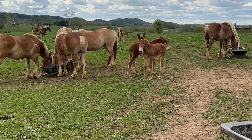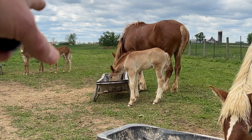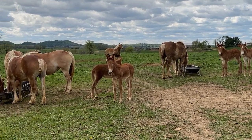Her back to the barn and put her on some alfalfa. You got some Belgian foals and some mule foals out here. Is that a Belgian foal there? It is, yeah. And there's another one over there in the barn. Yeah, and the rest of them are mules.